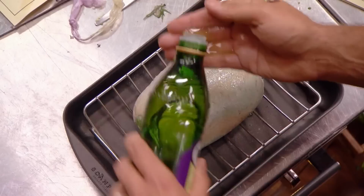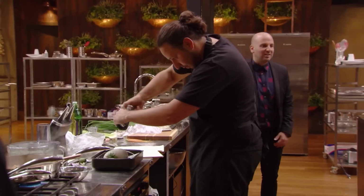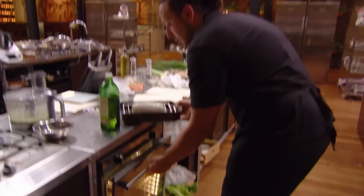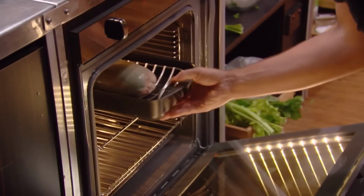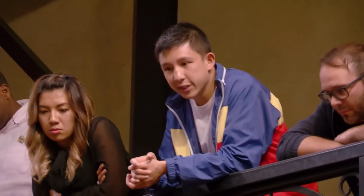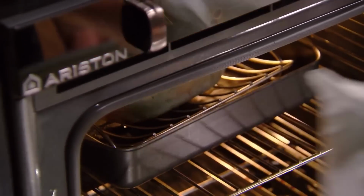Yes, Gina! Come on, Aldo! A little bit of oil. Season. Get it in the oven. Good job, Ben. Oh, that looks good, Aldo. Come on, Chloe, that looks great, babe! Let's go, guys. Keep up the pace. Got to turn it so the other side gets done. Now I'm going to get onto some of the vegetables.